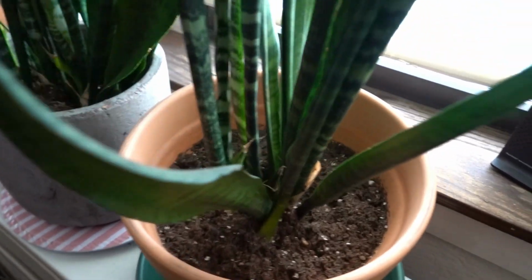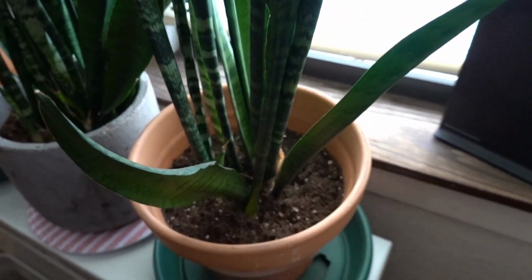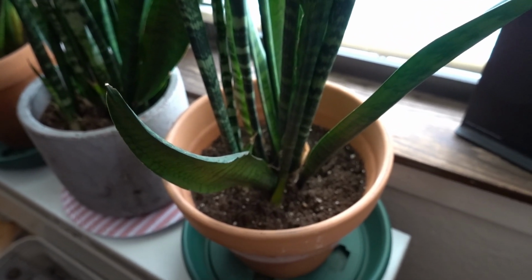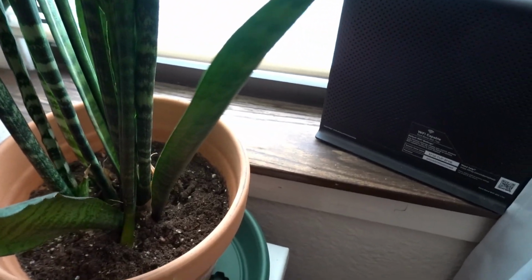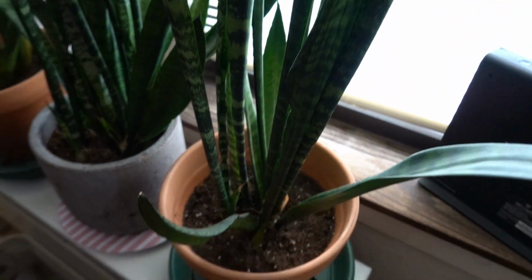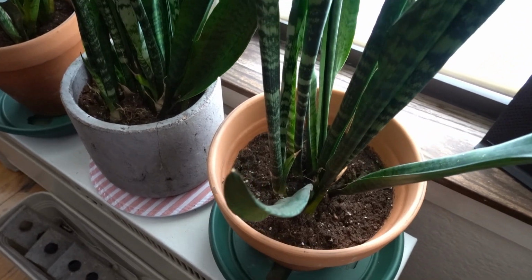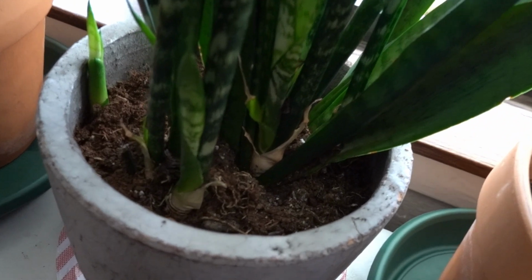So it's time for me to water the plants, my snake plants that you saw in, I believe, my second video when I repotted them. I was checking on these because I'm about to water them today. It's a Sunday, and I noticed that they're looking way healthier now that they've been repotted. And I have some new growth coming up on these.